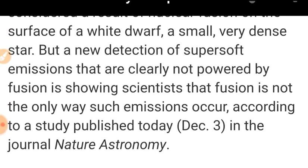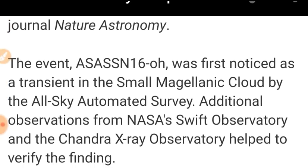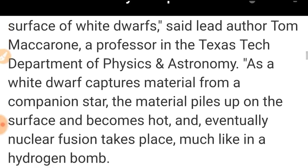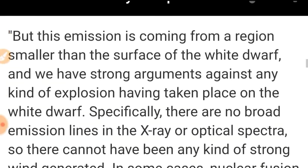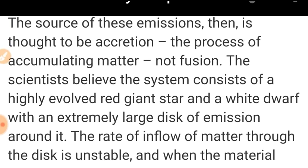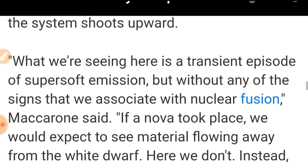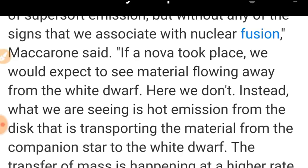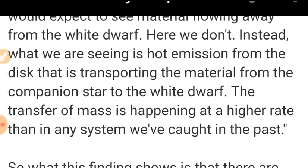But they're talking about this occurring on the surface of stars. So I don't know what's going on with that. Maybe these guys are trying to silently convert to electric universe type astronomers instead of classical cosmology astronomers, because yeah, we're seeing signs of a transient episode of super soft emission, but without any of the signs we associate with nuclear fusion. If a nova took place, we'd expect to see material flowing away, but we don't. We see that hot emission from the disk transporting material from the companion star to the white dwarf.